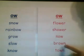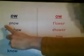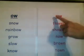Br-own, brown. T-own, town. Echoing back to me. Flower, shower, now, brown, and town. All right, your turn. O-W saying O. Read them to me. Yeah. O-W saying ow.